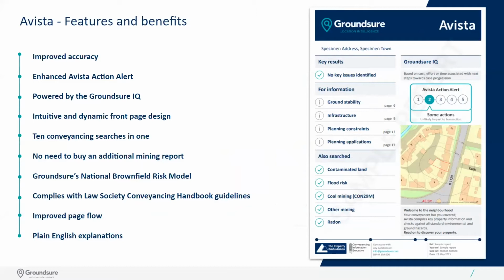If something isn't an issue, we don't fill the report with maps and data on that feature, because there's absolutely no point, because it's not a risk for the transaction that's going ahead. As I said, it can speed up the management of cases, and it clarifies the risks with simple next steps, which can aid your due diligence.